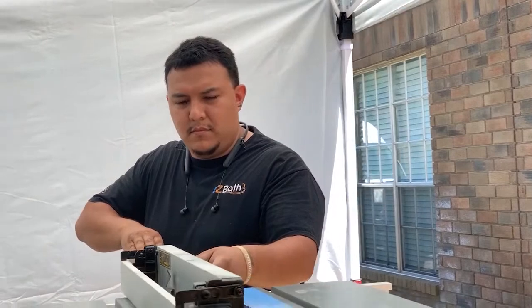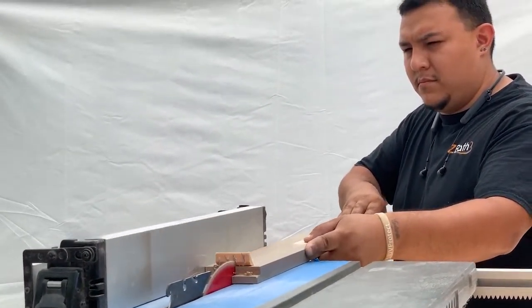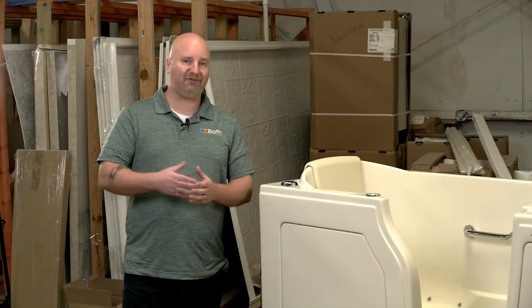Whereas when you go with a contractor, there's a lot of high risk involved. And a lot of people don't think about that, and I've heard it all too many times where people are like, oh, he's cheaper.